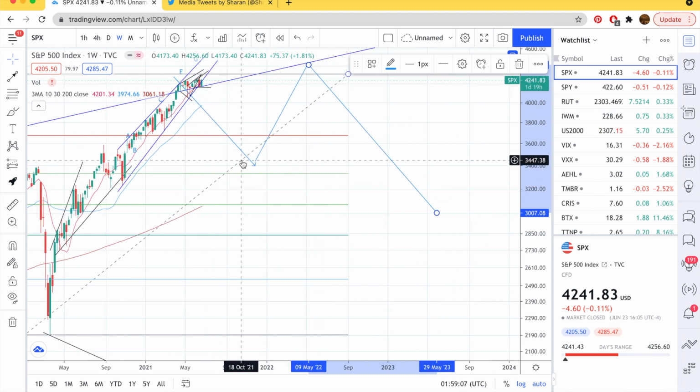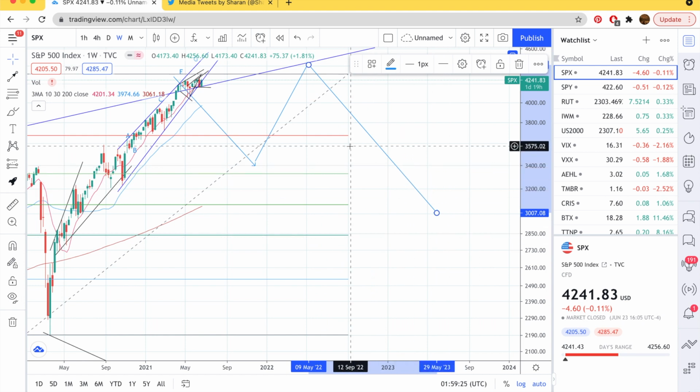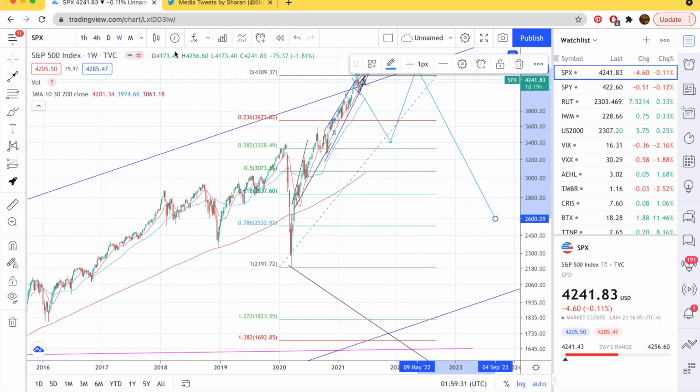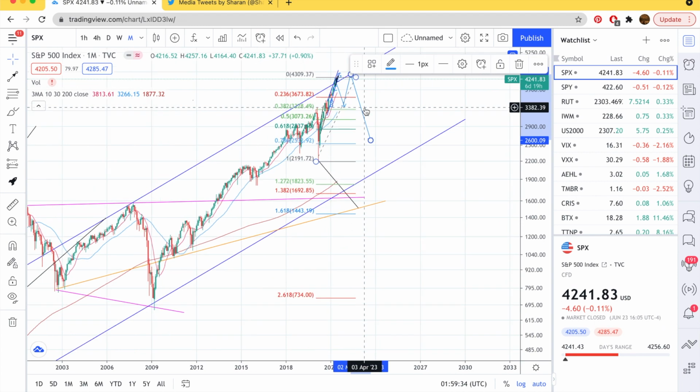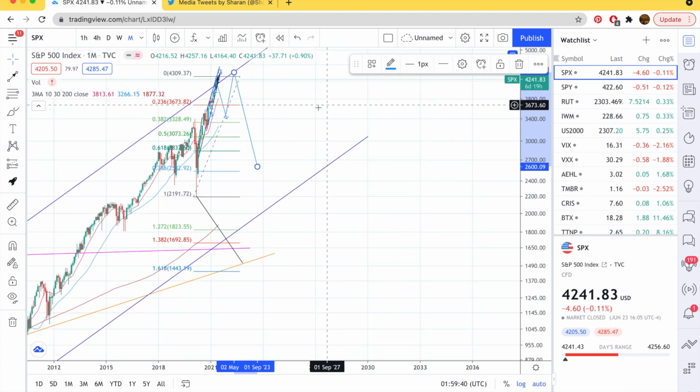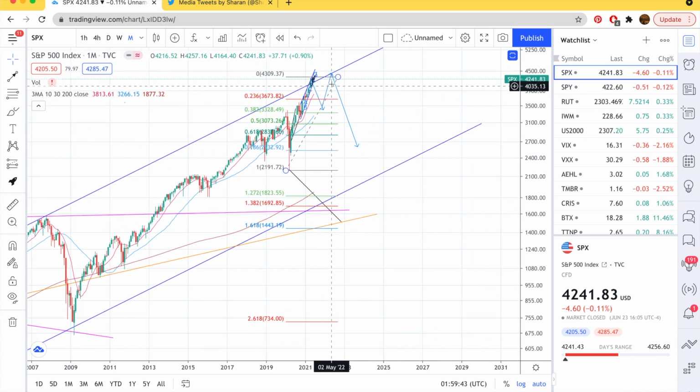But I'm expecting a deep retracement around the late July, August time frame, which may extend into September, and then October, November, December, we may see a rally, and then early next year, we may see a deeper retracement before we finally bottom in the stock market. This can go even lower, but we'll have to reevaluate based on the rally that goes up. It may make a higher high or may not make a higher high, but we'll have to see.